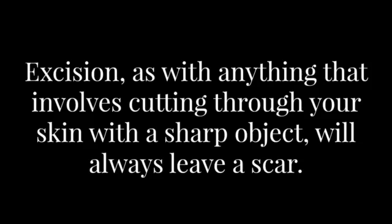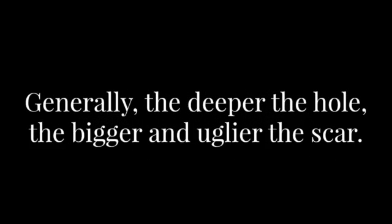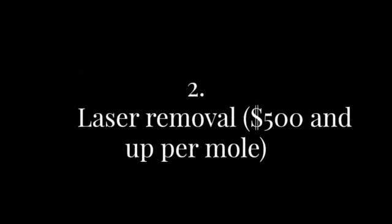Excision, as with anything that involves cutting through your skin with a sharp object, will always leave a scar. How big the scar is depends on whether the mole was cauterized or stitched up. Generally, the deeper the hole, the bigger and uglier the scar. Cauterized moles also leave scars, but they are usually lighter and finer than the scars left behind by a flat mole.